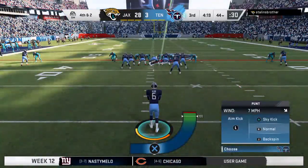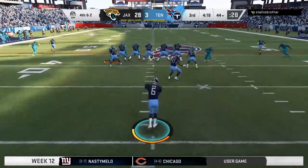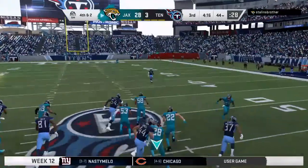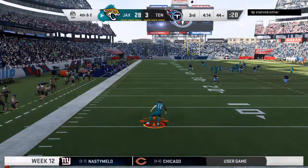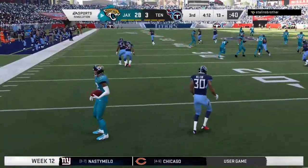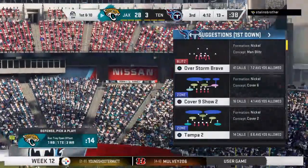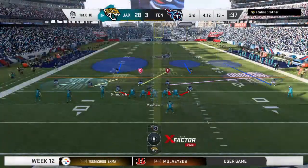Here's Brett Kern now, as he'll punt it away for the 4th time today. 46 on his first kick, this one in that neighborhood as well. A punt of 46, a return of 5. And the offense will come back out deep in their own territory.